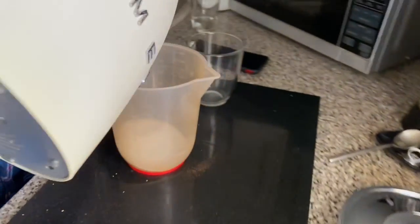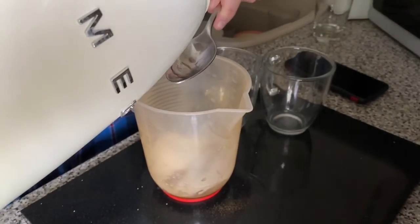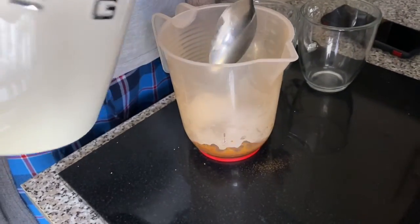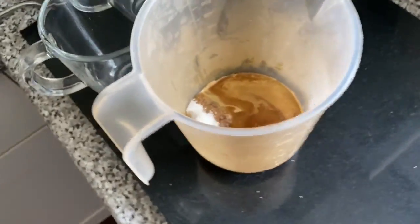We have come in and we are going to make a different coffee. What's it called? Dalgona coffee. It's a big thing in Korea, apparently. And it's milk-based with a coffee topping.